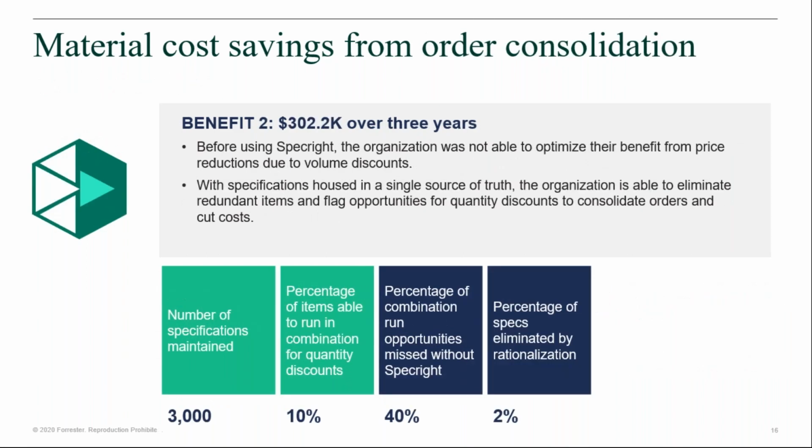Another way companies found that they saved on material costs was through order consolidation. And that was made a lot easier once all the specifications obviously were in one place and were digitized so that they could be easily compared. Different organizations accomplished this in different ways.